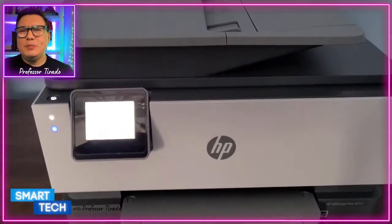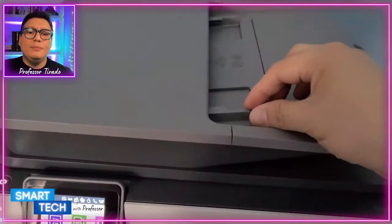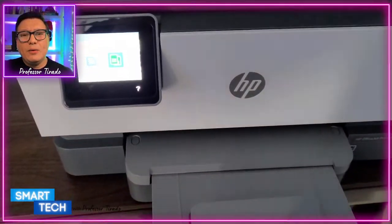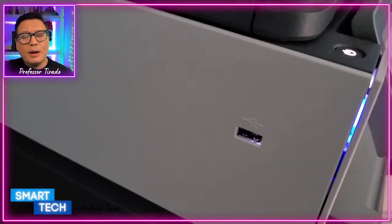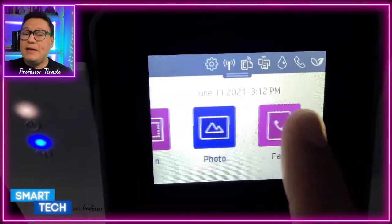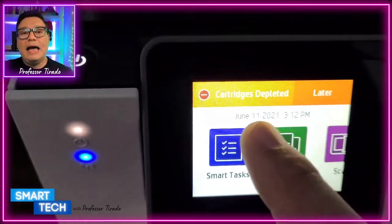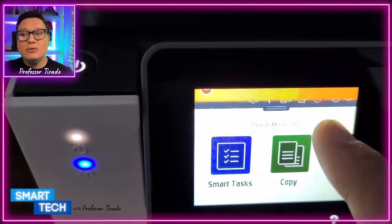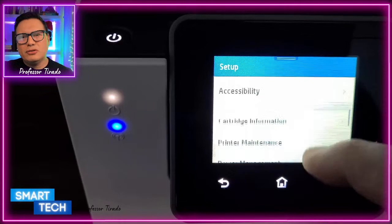So this is the HP 9015. What I like about it is that you can print 22 pages per minute, black and white. You could double-side scan, double-side print. It holds about 1 ream of paper. You can fax, interestingly enough. You can also print your pictures, as well as easily use the app to be able to print remotely.